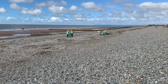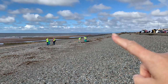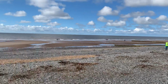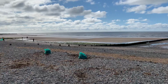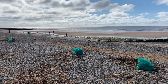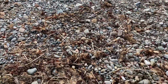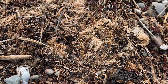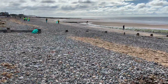So there's volunteers in yellow jackets. There's one right down there. I don't know whether you can see a person down there. I'm not sure who that is. And they're all trying to collect as much of this straw as they can. So none of us seem to be able to work out what it is. It's like a kind of shredded strawy papery stuff. But we're fairly sure it's not supposed to be here, so it's coming up.